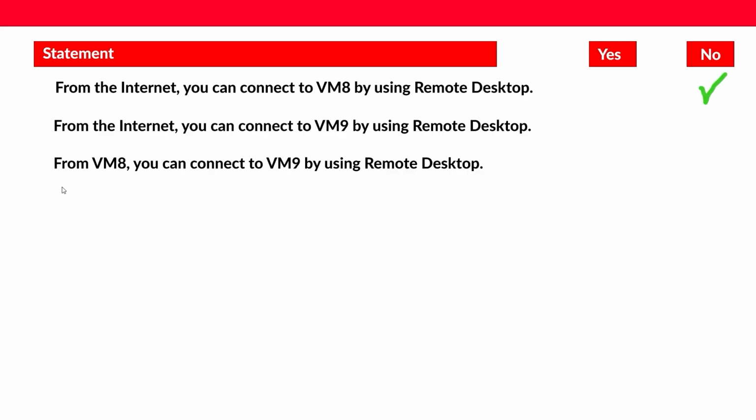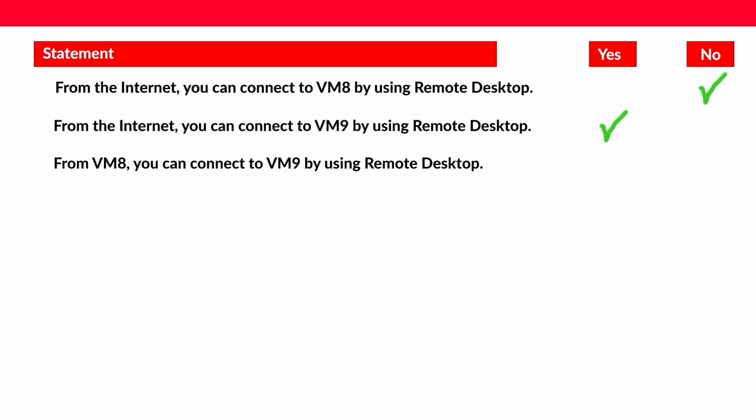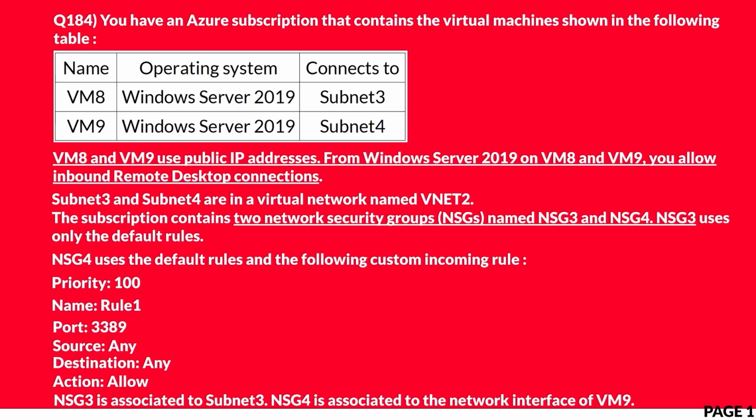Now let's move to the second statement. It says from the internet you can connect to VM9 by using remote desktop. Now let's go back to the box, and VM9 has a custom rule allowing RDP port. Therefore the answer is yes this time. Now let's move to the third and the last statement. It says from VM8 you can connect to VM9 by using a remote desktop. Let's go back to the diagram.